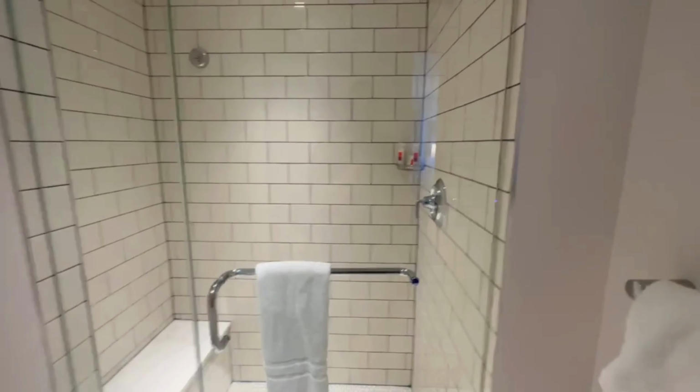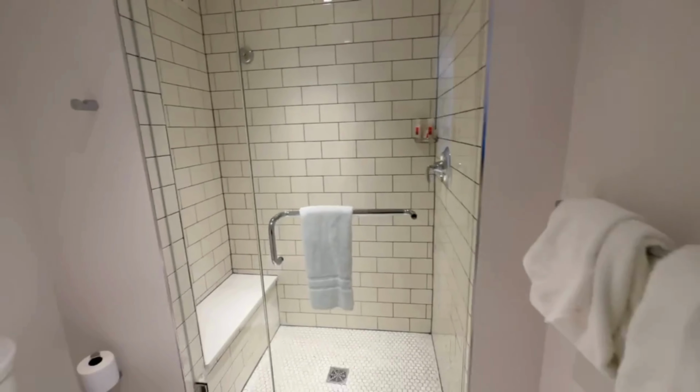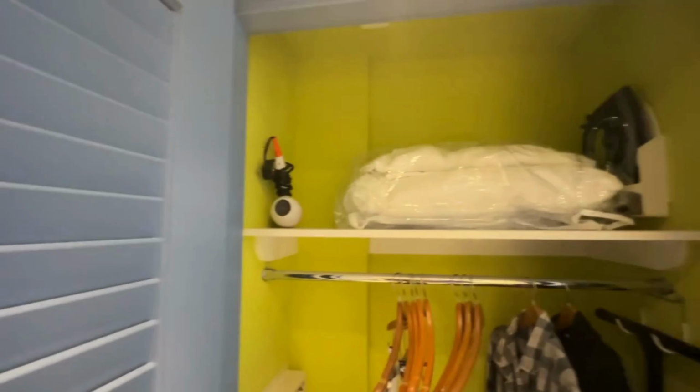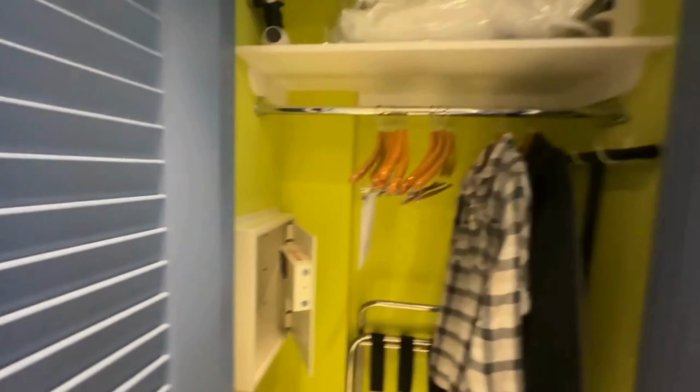Water pressure is very important to me. I've been known to unscrew the shower head and take off the water governor to get a better water flow. So if you stay in a room behind me, you're welcome. Plenty of closet space. They do everything you need: an iron, a hair dryer, extra pillows and sheets. We've already hung up some of our clothing. There's a safe here, obviously.